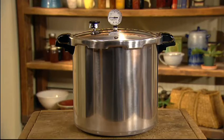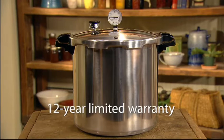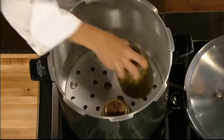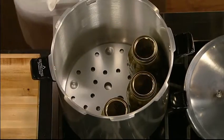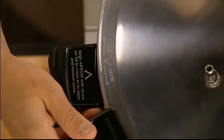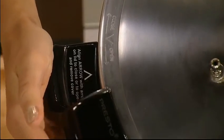Use it as a giant pressure cooker, too. The canner is covered by a 12-year limited warranty and is easy to use. Position the canning rack in the canner. Add water and place your prepared jars of food on the rack. Line up the arrows and the cover twists on.